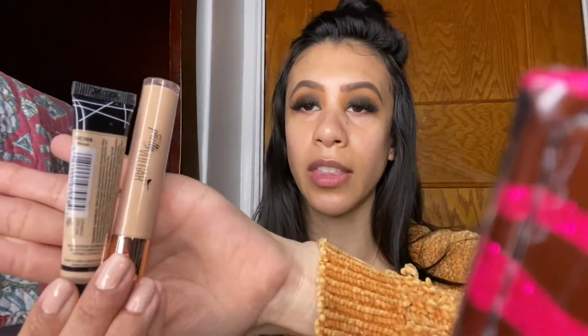So for concealer, I'm going to be mixing the LA Girl and this Pretty Vulgar concealer. First I do the LA Girl concealer, and this is in the shade Bisque. I'm just going to be applying a little bit down here, because I have dark circles and I have to cover them. And then I like going over it with this one, because this one has more of a warmer tone, and I feel that it matches my skin tone pretty well. So I find that mixing these two together, I just like how it looks.